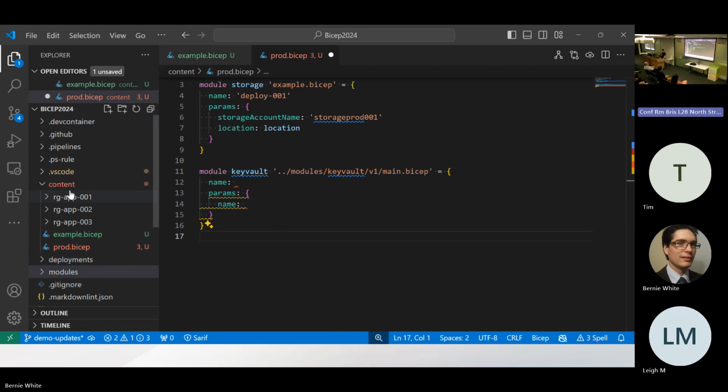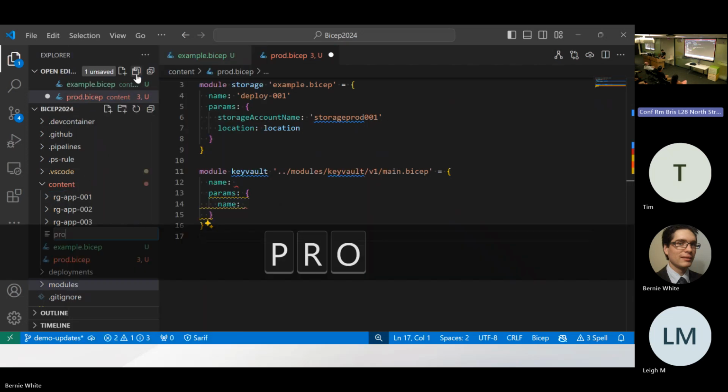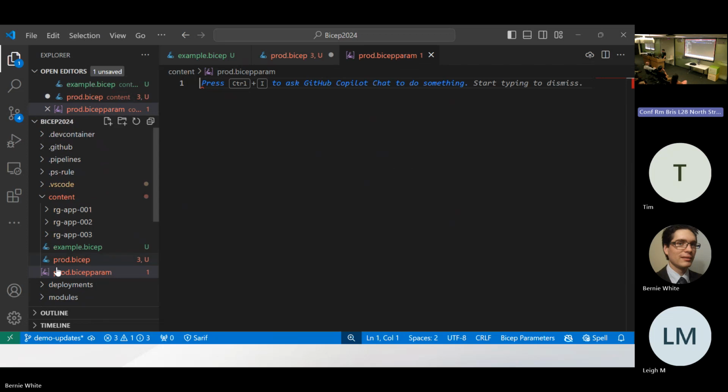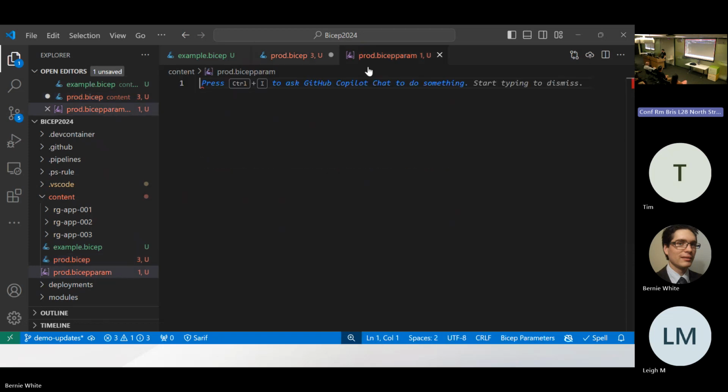But there is also a dedicated parameter file type as well, so if we go ahead and do prod, it's called bicepparam. So see that there. And again, it's got a slightly different option. The main difference with this type of file is that it will only allow us to reference one module. In this case here, this is a parameter file directly for our specific module.